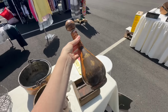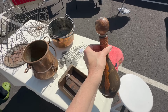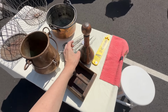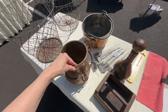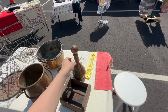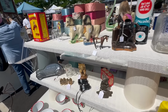All right, so I just asked about the leather Florentine decanter here, and it's only $10. So it's a pretty great price. And I also noticed they've got copper, so $45 on that one. This is a great booth. These are good pickers. I like their style. Nice variety. Should I get this for $10? I'm thinking about it. I'm still in the same booth.